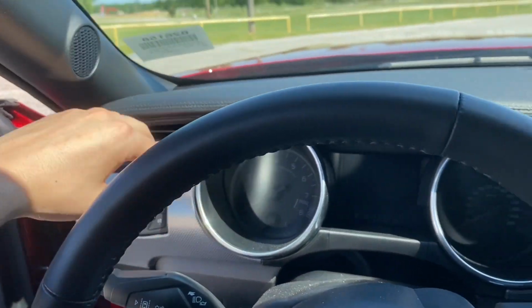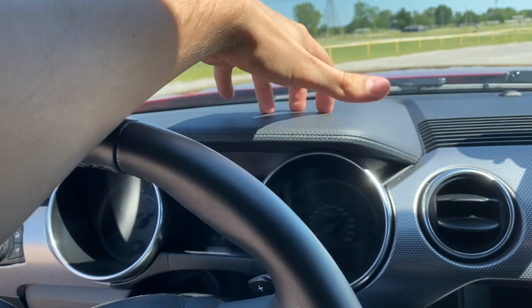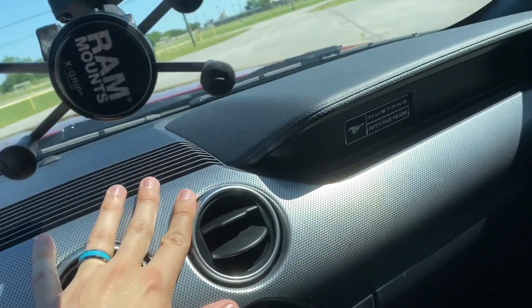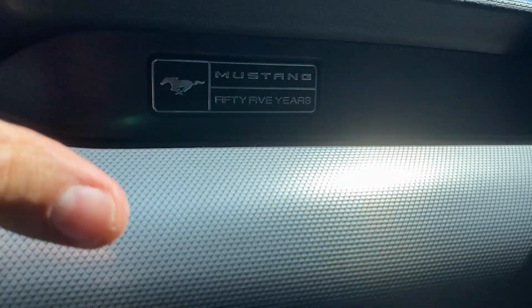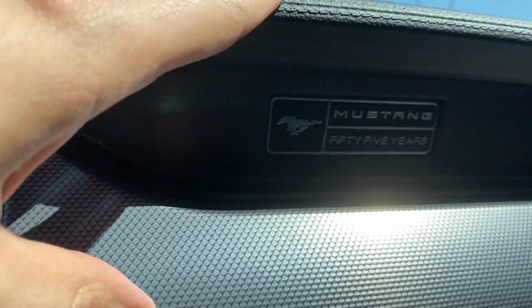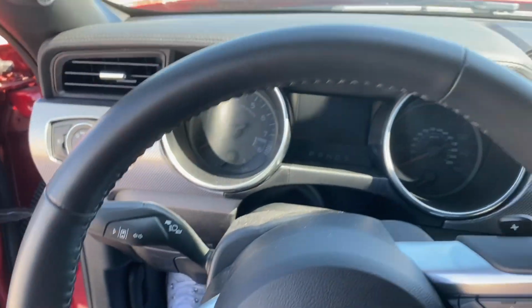And along the dash, you'll notice a nice black trim. It's a harder leather, faux carbon fiber trim here on the dash. And on the passenger side, you have the 55 years anniversary Mustang little symbol there. And then we've got our gauges.